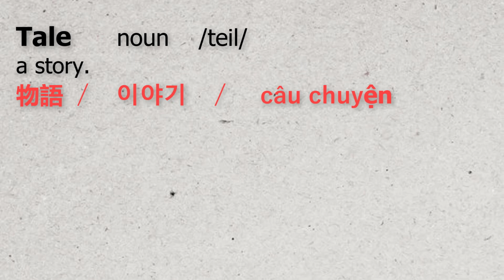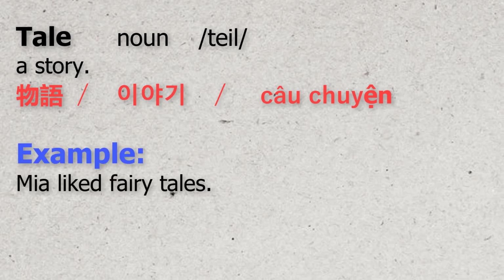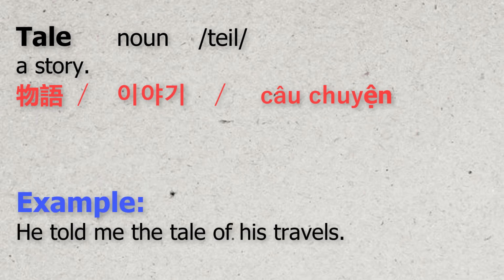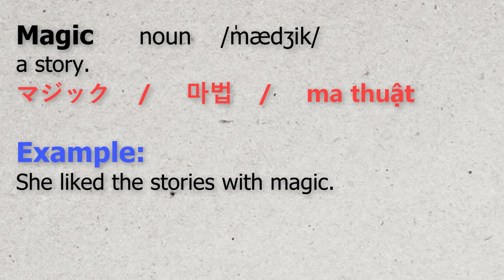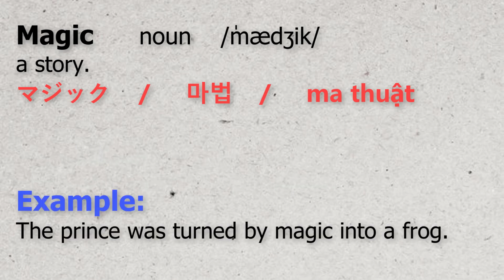Tale. A story. Example. Mia liked fairy tales. He told me the tale of his travels. Magic. The art or practice of using supernatural forces. Example. She liked the stories with magic. The prince was turned by magic into a frog.